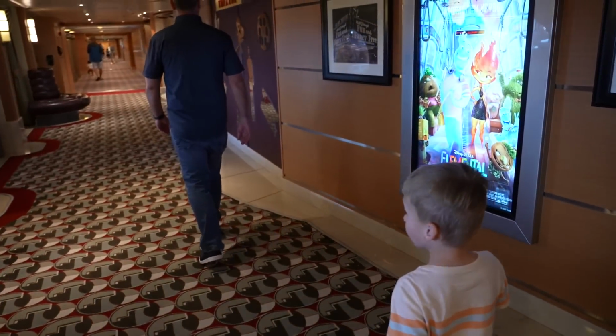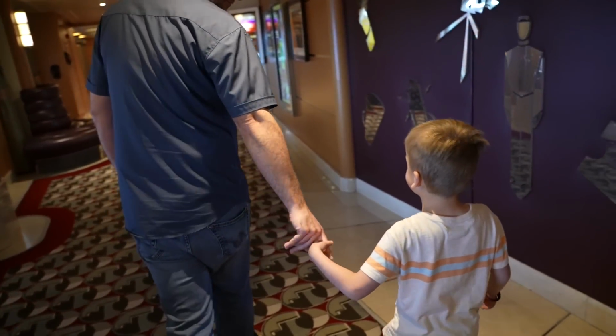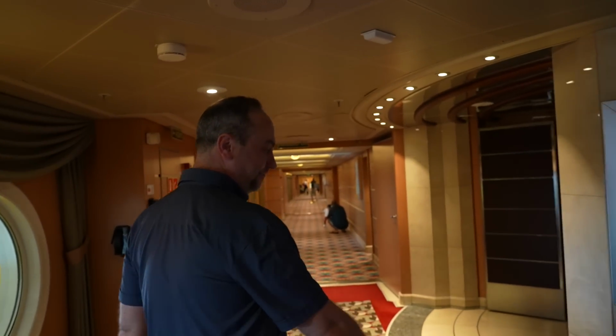All right, so we are making our way to the Oceaneers Club. Little man is going back to the kids club, so Dad and I can go to Palo for dinner. I'm very excited about this.